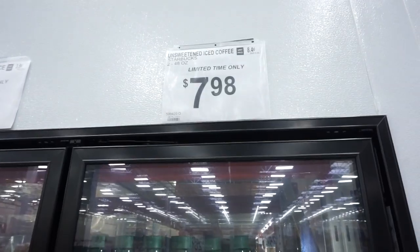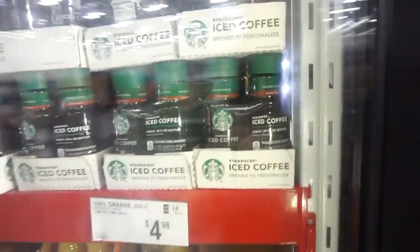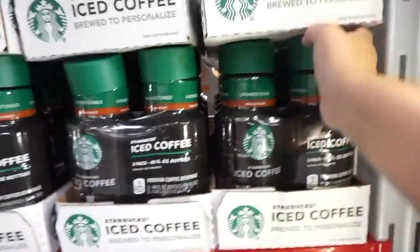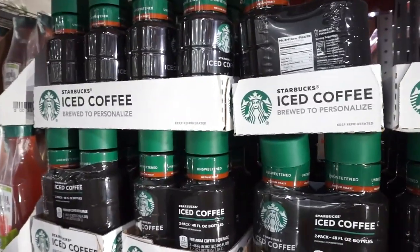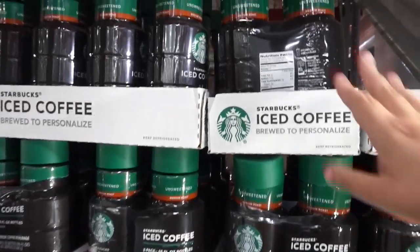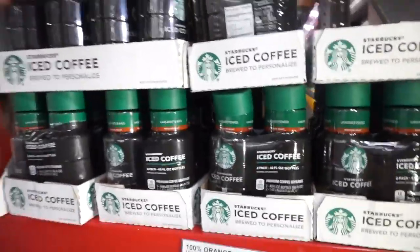You guys, this is $7.98 for two. I think they're $5 each at Walmart and Target. I wish they had the caramel macchiato one because I would totally get it, but it's unsweetened and that's not my cup of tea. But if you guys are a fan of the iced coffee from Starbucks, I would suggest you go to your Sam's and pick it up because it's only $8 for two, so you're saving like $2.